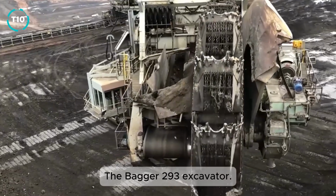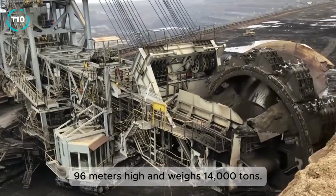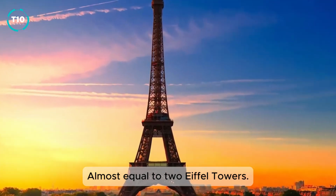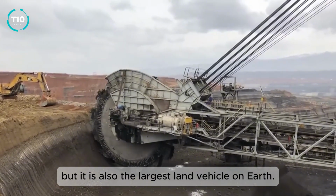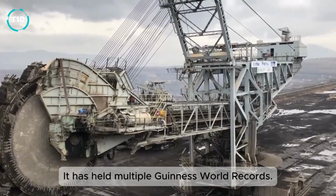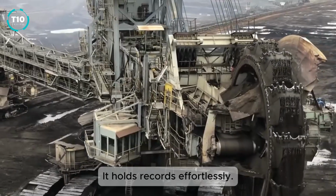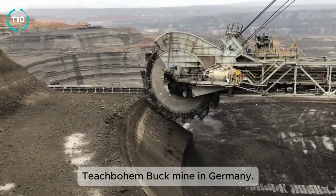The Bagger 293 excavator. It is 226 meters long, 96 meters high, and weighs 14,000 tons, almost equal to 2 Eiffel Towers. Not only is it the largest excavator in the world, but it is also the largest land vehicle on Earth. It has held multiple Guinness World Records, and they have never been broken. It holds records effortlessly. This massive machine is used by the Tiefbauer Buck mine in Germany.